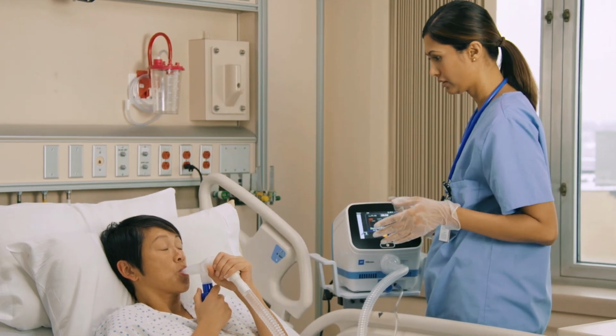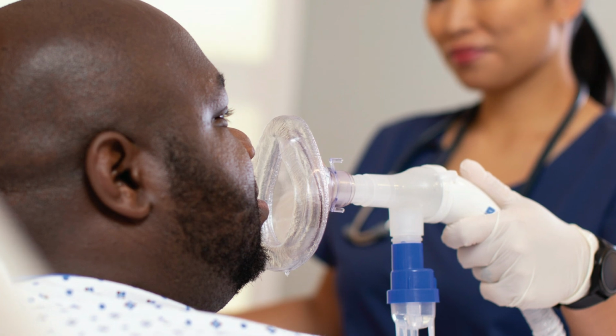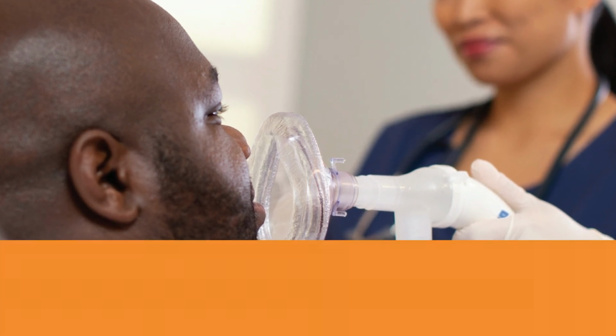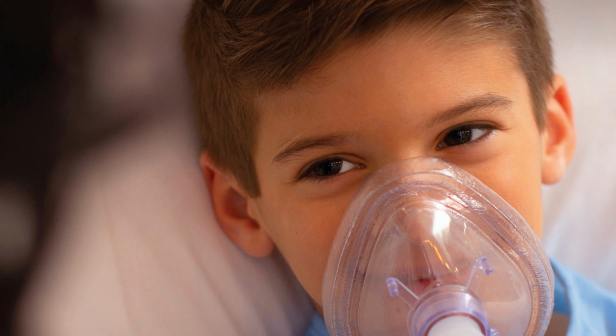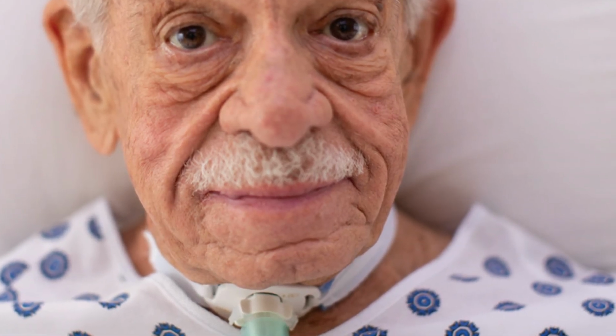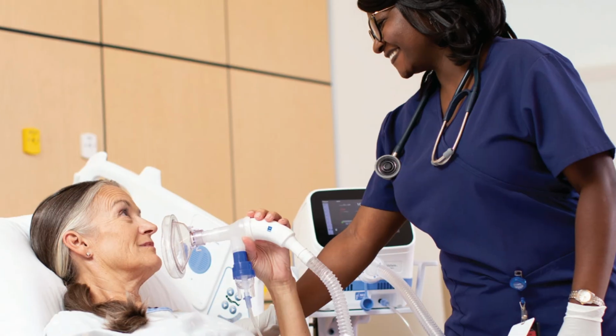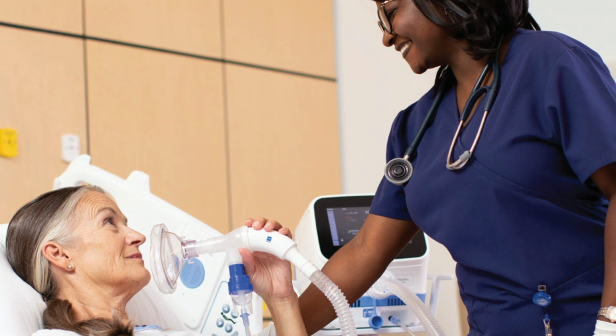The Volara system is intended for the mobilization of secretions, lung expansion therapy, the treatment and prevention of pulmonary atelectasis, and has the ability to provide supplemental oxygen when used with oxygen supply. The system is designed for use by patients, caregivers, and healthcare providers to clear the way for better days.